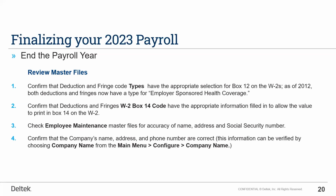You're going to want to check your employee maintenance for the accuracy of name, addresses, and social security numbers. You're going to want to confirm that the company's name, address, and phone number are correct, and any tax numbers that are needed. The company name is going to be found under the main menu, configure, and then company name. Under the settings and payroll, for your federal tax table or your state tax table or your local tax tables is where your tax ID numbers are going to be created.